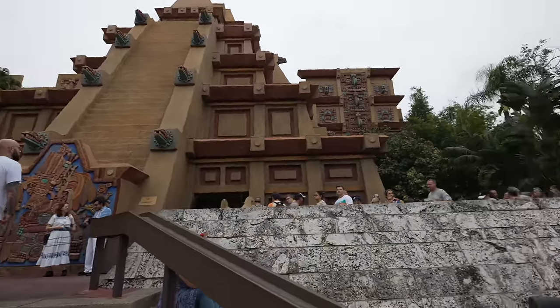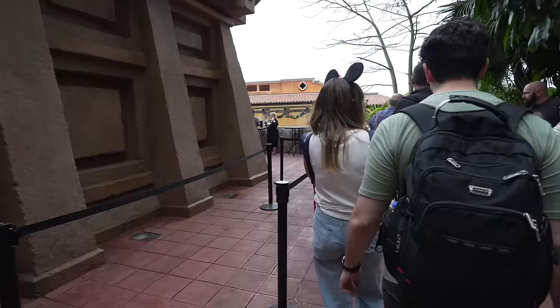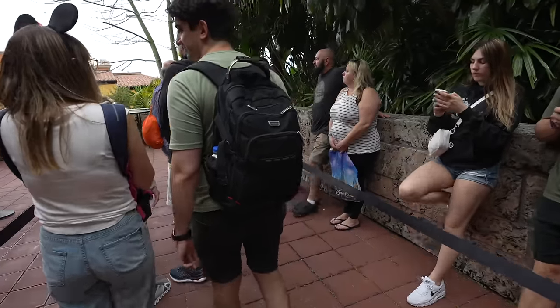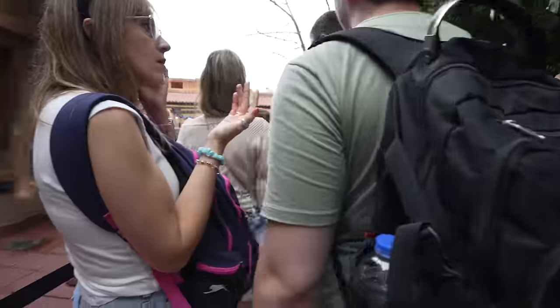All right, so here's the Grand Fiesta Tour. I've never seen a line over here before, just to get into this building. Back outside just to get back inside once we get back that way. Like I said, this is the longest line I've ever had to deal with before. So we finally got in this area.